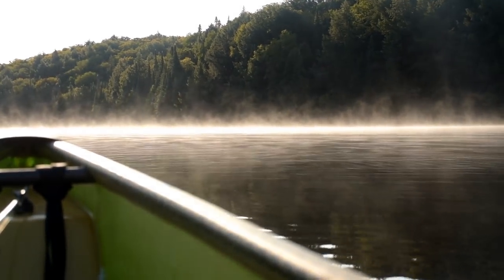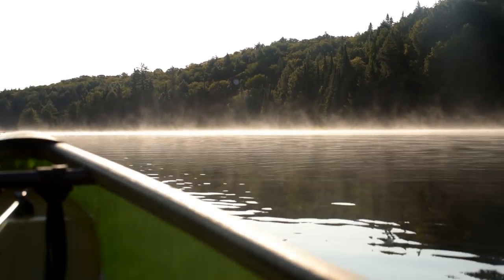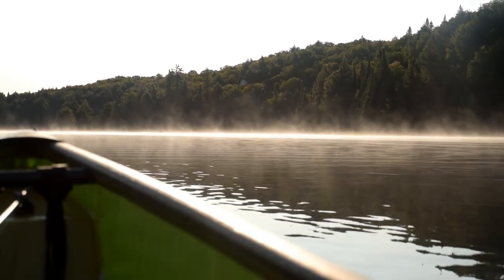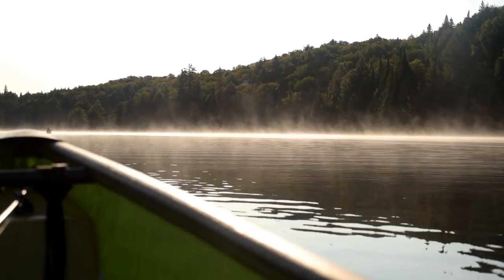We're going to start the day off with a big 850-meter portage right at the end of this lake. It's going to be like 5 minutes before we get there, so strip down layers and get right into her, I guess.